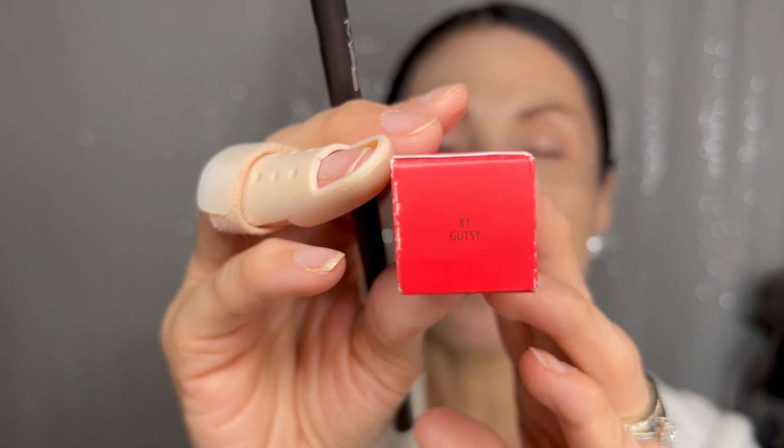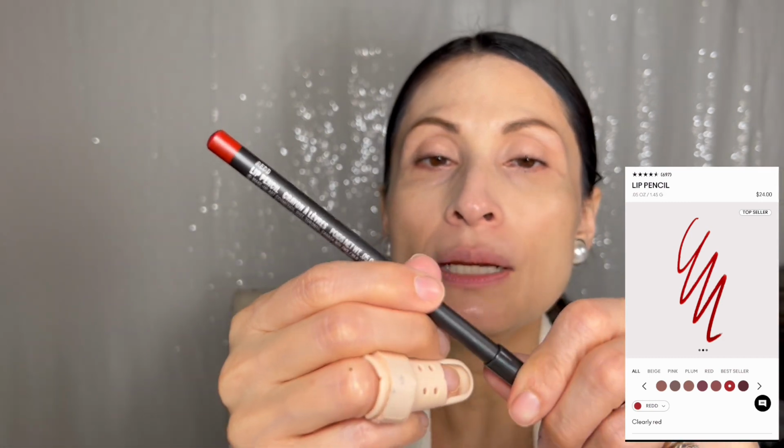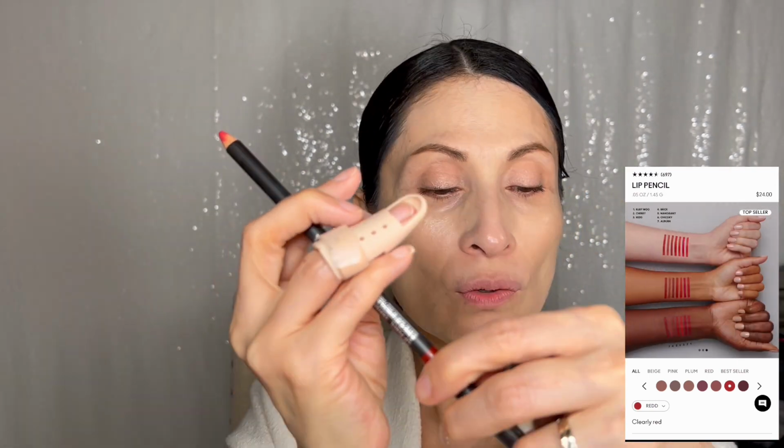Gutsy 81. And this one is another lip color, but this is not powdery. This is more liquidy. And it looks orangey. This is the type of red that I like. So let's try and see how it looks on my lips with the same red R-E-D-D lip liner from MAC.